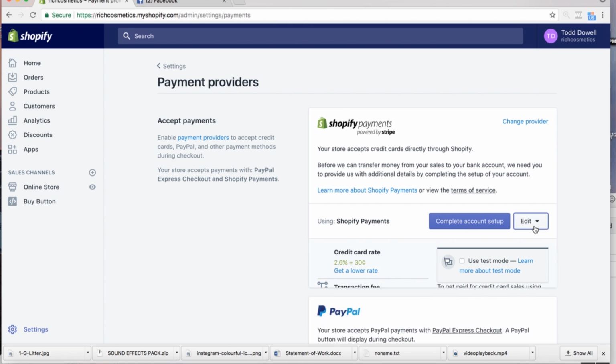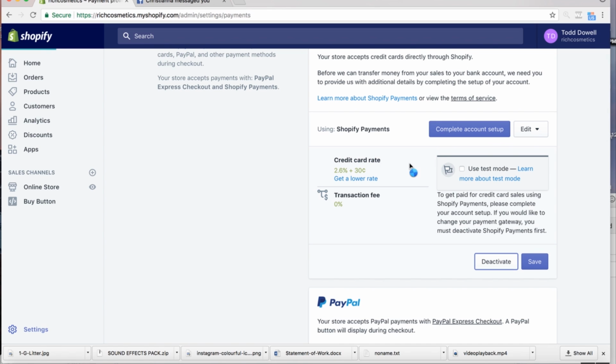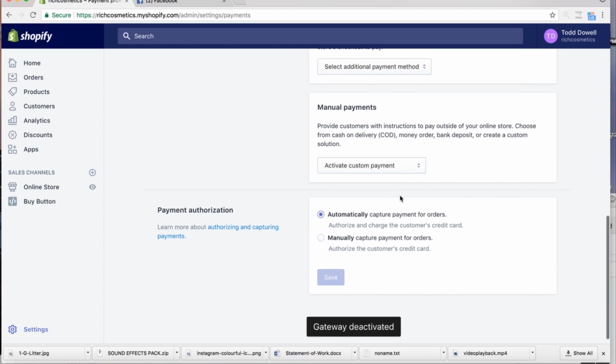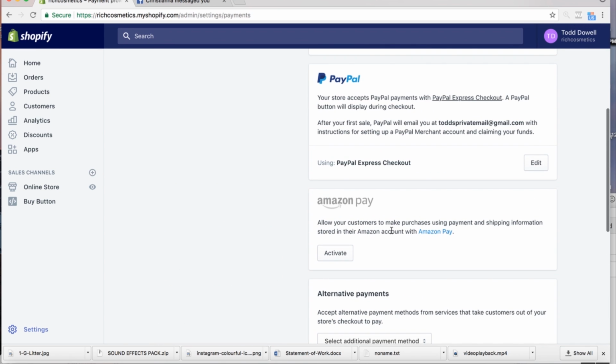So what I'm going to do is deactivate this account. You hit edit, deactivate, and I'm gonna show you guys the workaround, because if you go and try to select another provider and you try to find Stripe, you're not going to see the option, okay? You're not gonna see the option to select Stripe, see? These are all the other payment processors or ways that you can collect payments through your Shopify store, but as you can see, there's no other way of selecting Stripe.